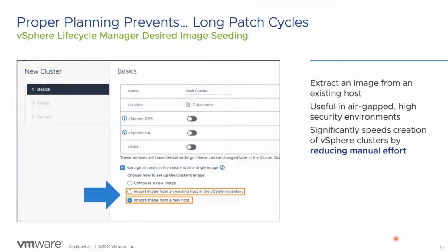And one last item, we did give the ability to now extract LCM images from an existing host. So with this, as an administrator, if you have a host that represents what you would like the environment to look like, from both a patch and upgrade level to a firmware level, then you can use that host as a model host and actually create your LCM image based off of it.